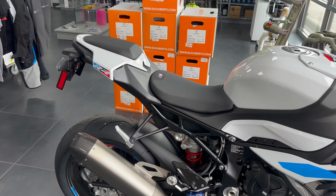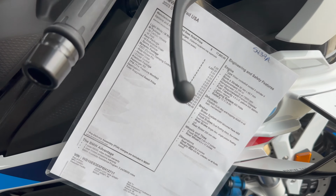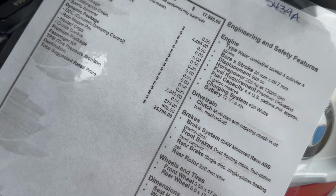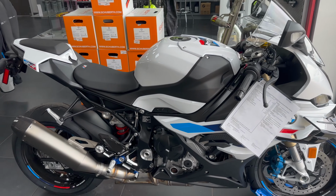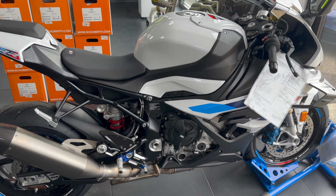So this would be the stock form of the 2023 S1000RR. And the price comes in at $25,700 without the carbon fiber add-ons. It does have the carbon fiber wheels, but does not have the full Akrapovic exhaust.